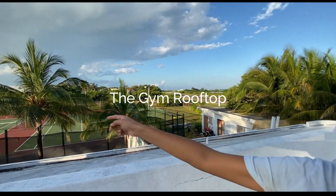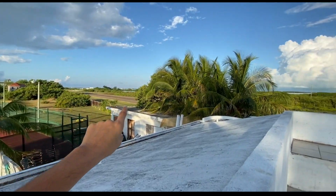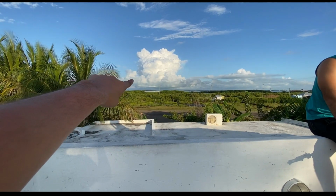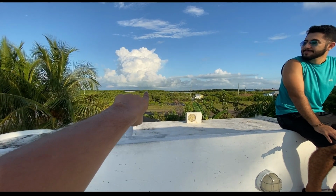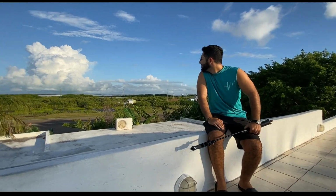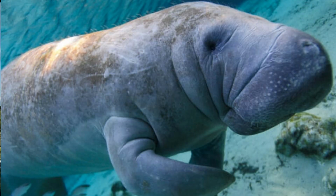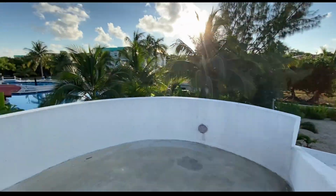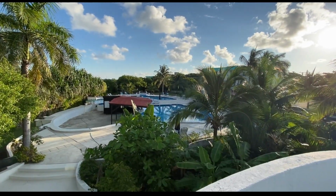That's the tennis court views from this side. That's the airplane strip that I was talking about. So it goes all the way there. At the back over there is the other side of the island with the lagoons, the crocodiles, manatees, and fish. Fun fact, manatees do reside here, which is really cool. They're like sea cows. So from here, you can see the parking lot for the gym that we showed earlier. And you can also see the pool.